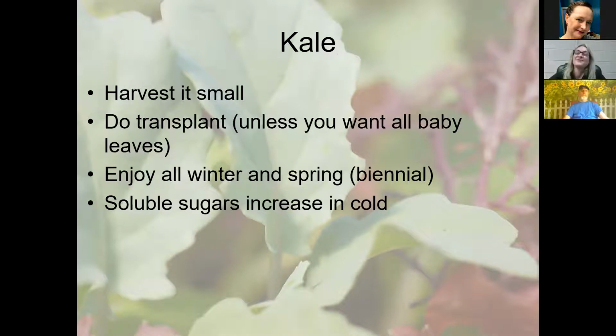So funny story about kale. My sister-in-law fed my brother and my niece kale for the first time this year. She was trying to broaden their horizons. And my brother says that kale is like eating rope. So, you know, you got to get the baby kale to keep it nice and tender.